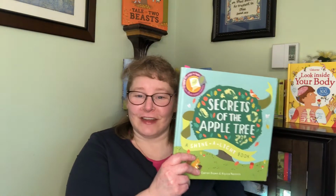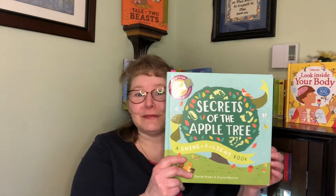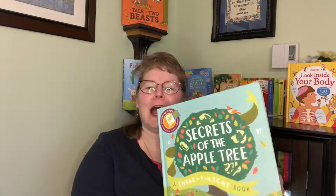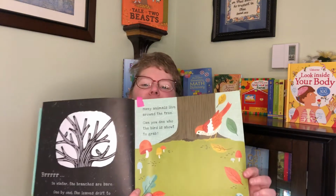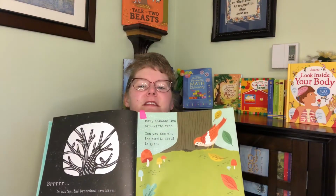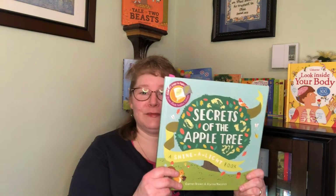Next up, we have our Shine-A-Light series. Secrets of the Apple Tree was the first one in the series. It remains my personal favorite. It's particularly apt for fall, but it's good for all seasons. And we learn with flashlights in this series. You can see what's going on behind the scenes with the flashlight on every page.